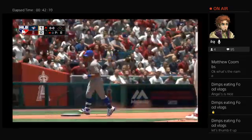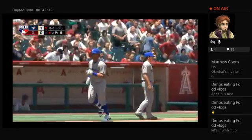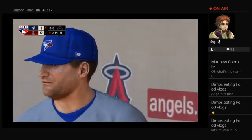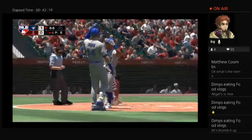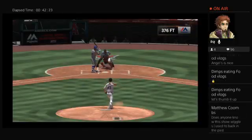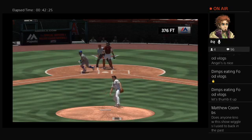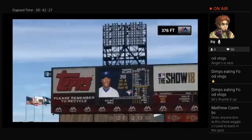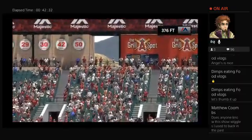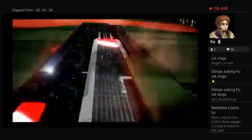It's a solo home run for Yangervis Solarte, as the Jays get the game's first tally. It's 1-0. Yep, this is why you just can't rely on one pitch. These are the best hitters in the world, and when they know what's coming, they're going to jump all over it, just like he did there.